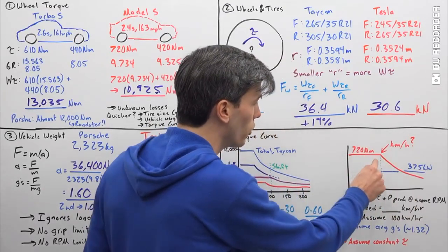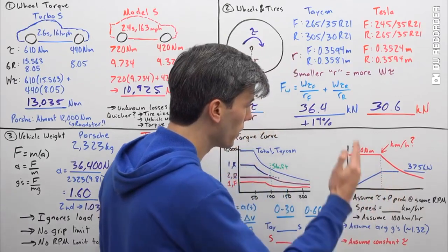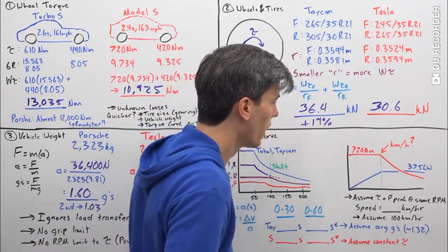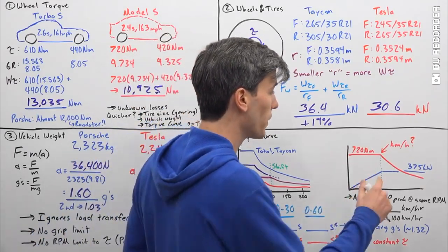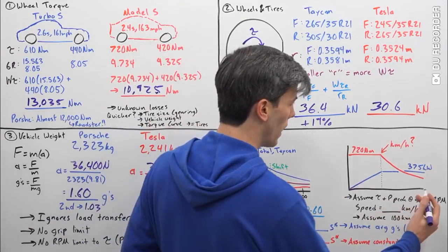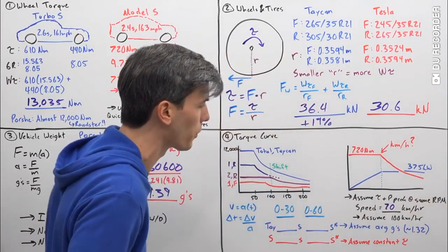So if we assume that peak torque and peak horsepower occur at the same RPM, then we can calculate using that knowledge in the equation horsepower equals torque times RPM divided by 5252 to figure out what speed this would actually occur at. And yes, it's a guesstimate, we don't know for sure, but that speed is about 70 kilometers per hour, or about 43 miles per hour.